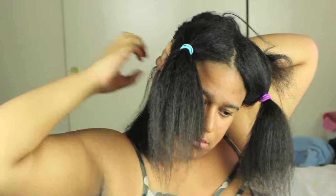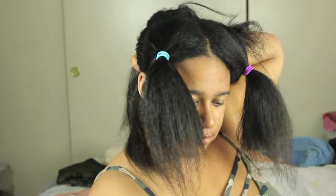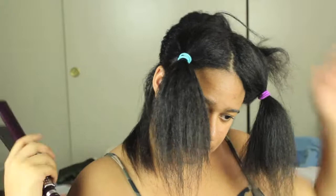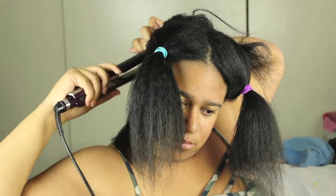And on this part right here, I wanted to show that I got this chunk that was a little bit too big. So what I did is I just split that into another section and just kept it moving. Once again, just keep splitting your hair into sections, because you don't want to accidentally do something wrong and then have one part of your head look a hot mess. Small sections are your best friends. I'm going to tell you that right now.